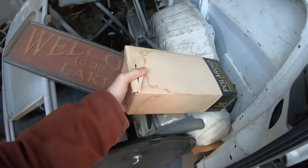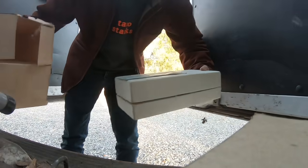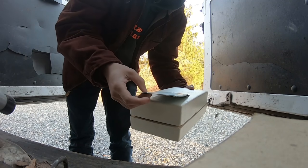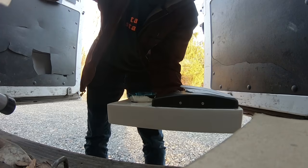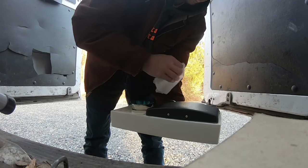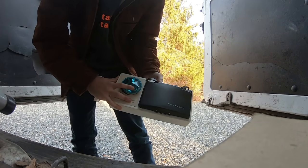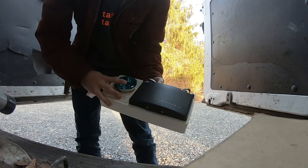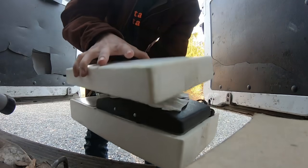But it feels like it's in there. I guess I'll just open it up and see. Maybe there's money in there. Save this card. Polaroid camera. This says keep on it. Check that out. Looks like it's almost been never used. I don't even know how that looked on camera, but it's there.